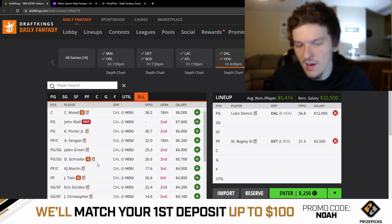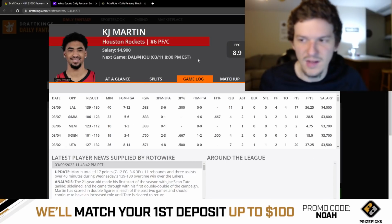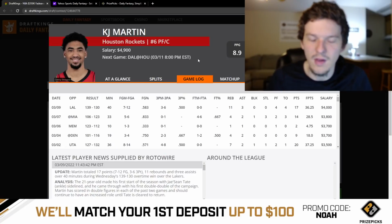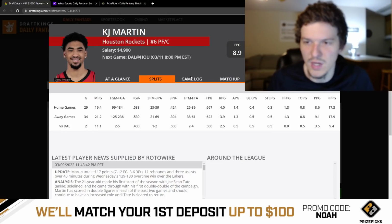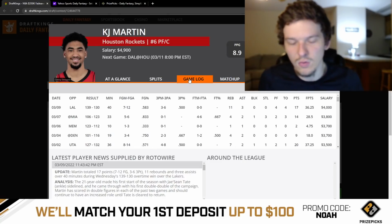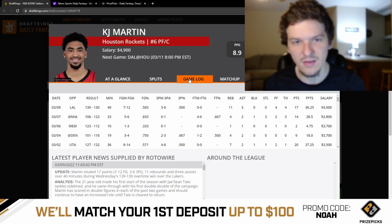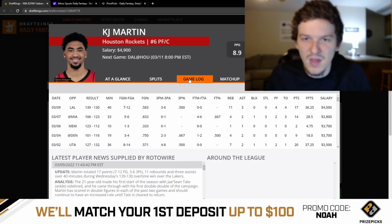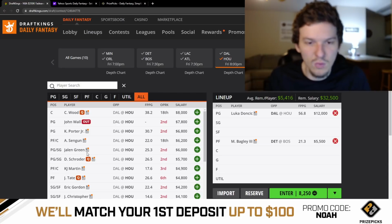if Christian Wood's out and he starts. And then KJ Martin, he started last game in place of Jabari Smith, played 40 minutes in overtime, had 36 DK points. I'd be fine going right back to KJ Martin. He's shown that he can be productive when he gets minutes, and the Rockets have shown they will play him big minutes. He's one of their younger guys they want to try and develop. So definitely think KJ Martin at 4,900 if Jabari Smith is out. Him and Şengün would both be really good plays.